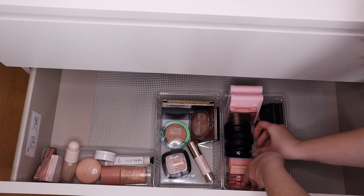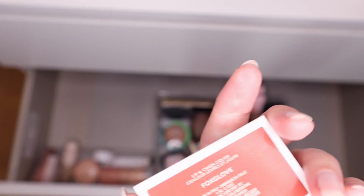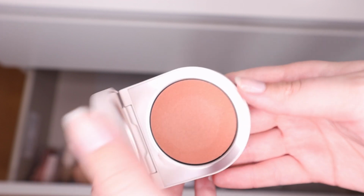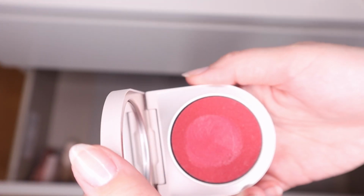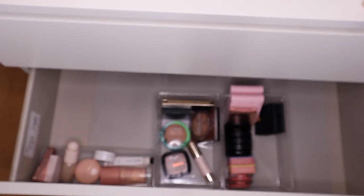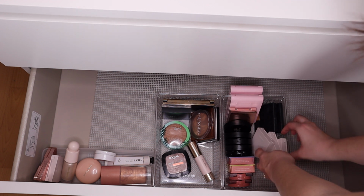I have 3 of these Rose Ink blushes. I only tried one shade. I tried Delphine, but I think I'm gonna keep them all together. I just don't want to separate them. I have the shade Azalea, and I also have Foxglove. I don't want to separate them. I don't know.